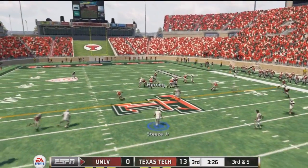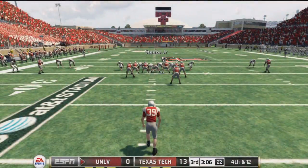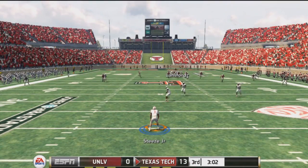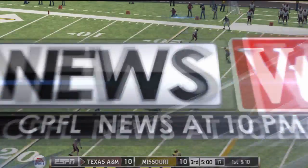3rd and 5. Texas Tech gets the sack, which forces UNLV to punt. Steves Jr. back on punt returns. 50 agility, 50 acceleration, and 50 speed. Pretty decent game. We have a scoring update.